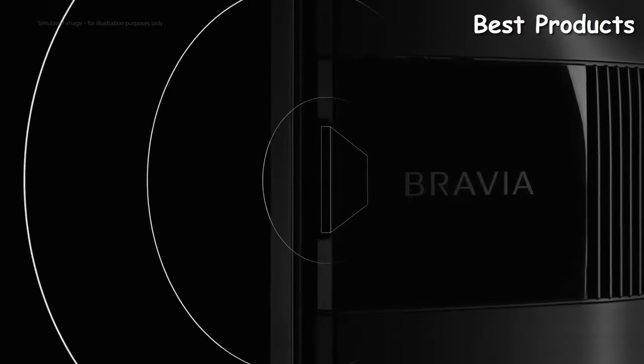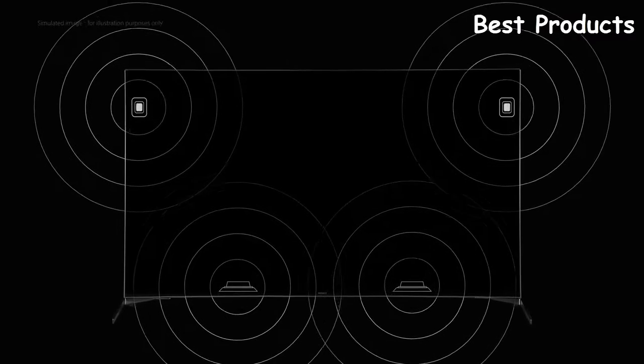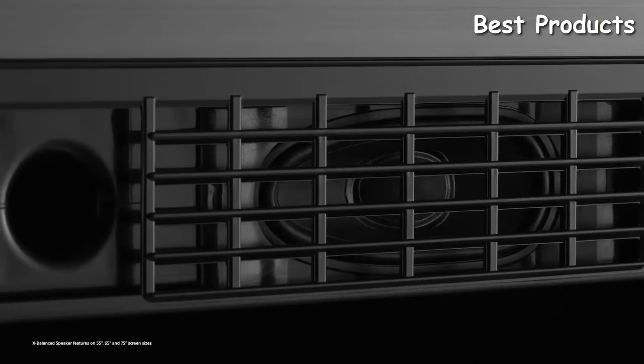Our acoustic multi-audio delivers an immersive cinematic sound experience. Sound positioning tweeters towards the top of the TV on each side, combine with full-range speakers at the bottom to simulate sound coming from the screen, like at the cinema. Our brand new X-Balance speaker ensures sound clarity and minimizes distortion, with newly designed speaker boxes providing more lower frequency tones for rich sound quality.